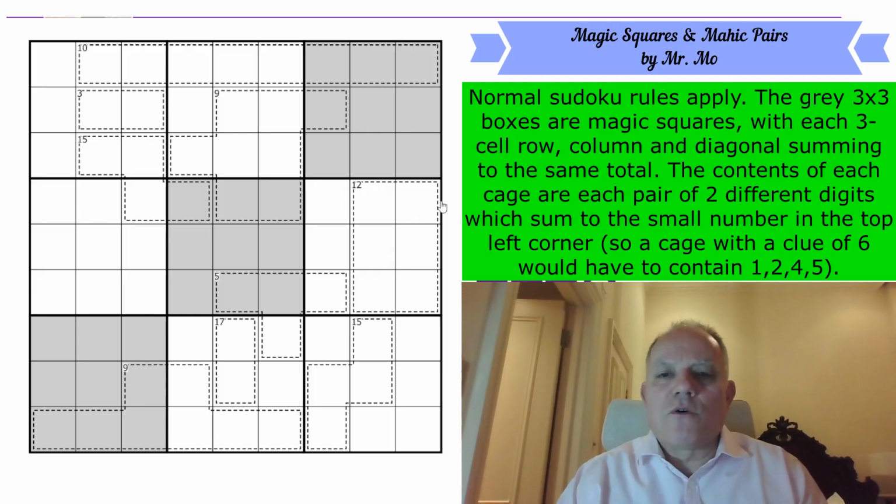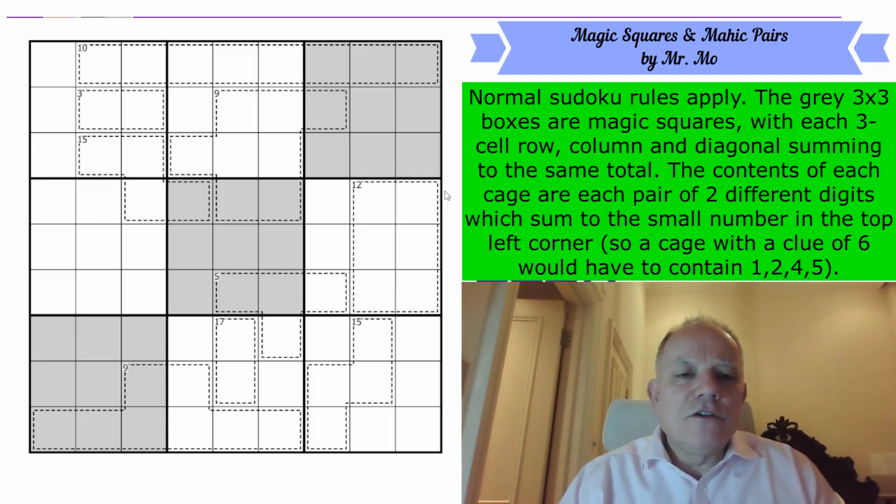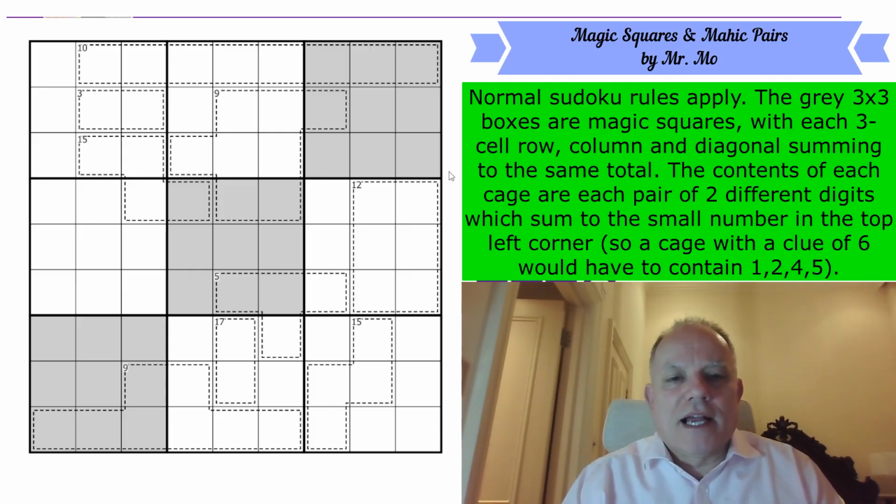So effectively, actually, we could deduce that if there was a cage with a clue of 6, it would have to be 4 cells big. So we'd even know that. And that those digits would be 1, 2, 4, 5. So it's an unusual rule set, which is effectively telling us what the contents of each cage are. But we still have to work out how to complete the grid to obey the rules.